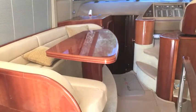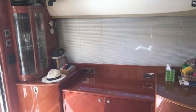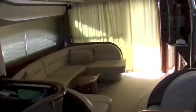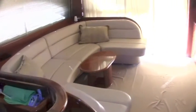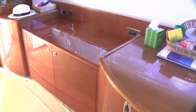Then going into the cabin, it's classic Princess beauty with beautiful fit and finish, great woodwork, big open spaces, a dining table next to the galley, stairs up to the bridge. And again, it accommodates probably 10 guests in this wonderfully comfortable, inviting couch. There's your entertainment center with pop-up TV.